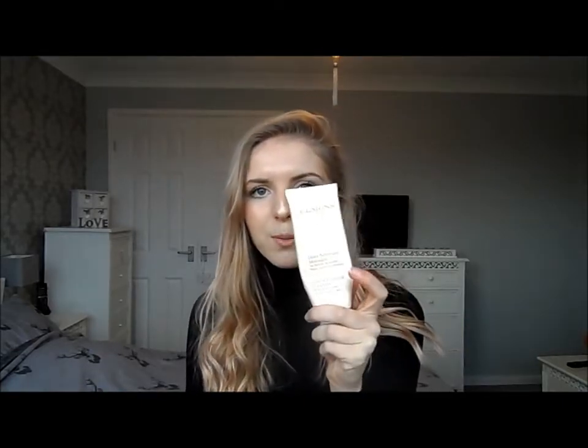I've been using this one from Clarins for about a year now, and I've never really invested properly into skincare products, should I say. I've always gone for the drugstore, kind of crappy products basically. They didn't do anything for me, they made my skin so much worse. But by investing in Clarins products, higher end products, it's done my skin the world of good.